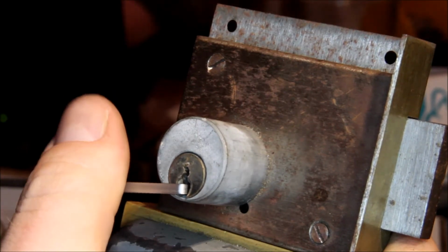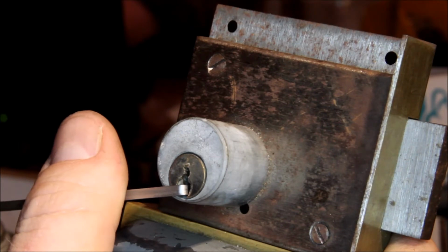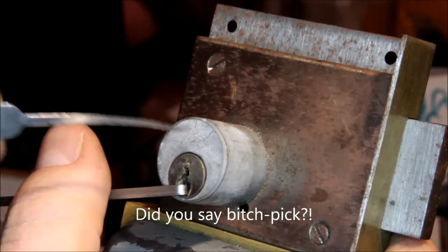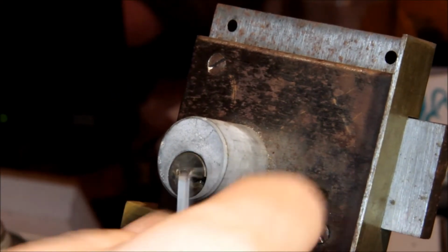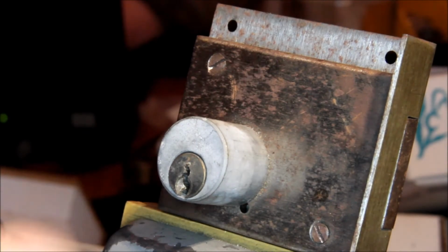So we could, ooh, I don't know. We could bitch pick it. Should we bitch pick it? What do you think? Bitch pick it? Bitch picked! Open. Mein Gott. It's open. Wow, bitch picked in record time. What else can we do?